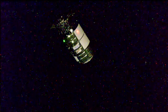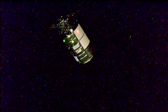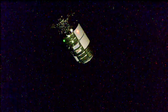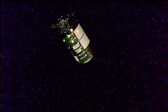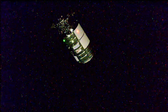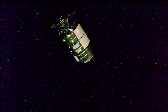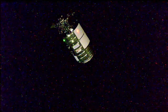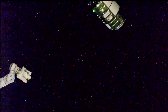Teams here in Mission Control are going through contingency plans. However, everything so far during Cygnus's flight has been performing as expected. Northrop Grumman's flight control team currently conducting their go, no-go poll for that final approach and capture.